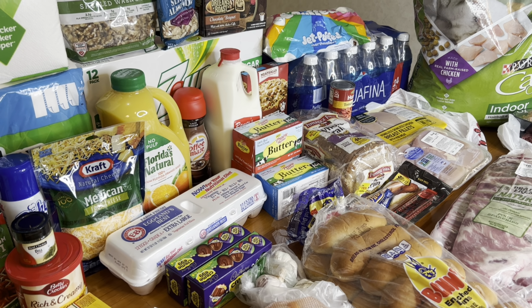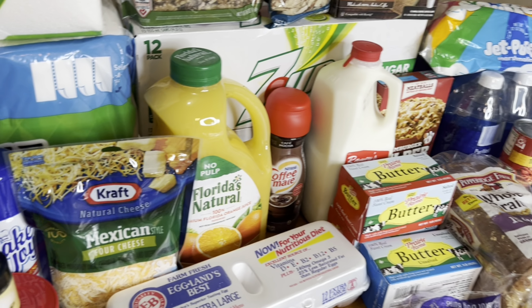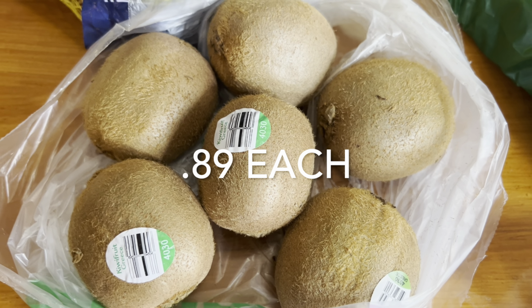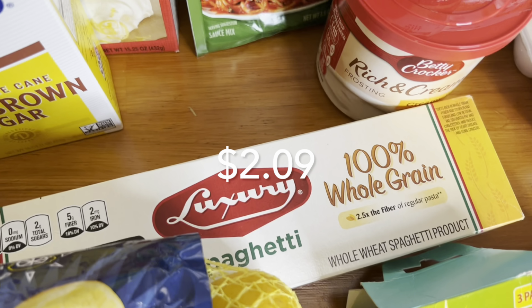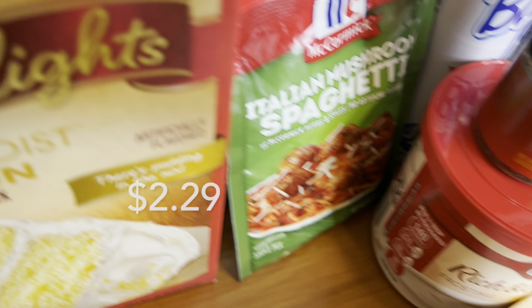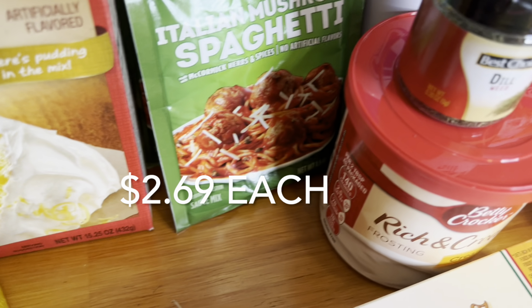If you're new here, I'm Holly, and today I'm sharing with you a Ramey's grocery haul. So today I went and got some kiwis, and that's a weekly item that I get every week. I still had a few, so I only needed to get a few more. Some lemons, some whole grain spaghetti, light brown sugar, and a Betty Crocker lemon cake mix.